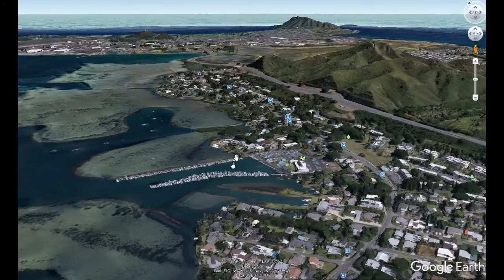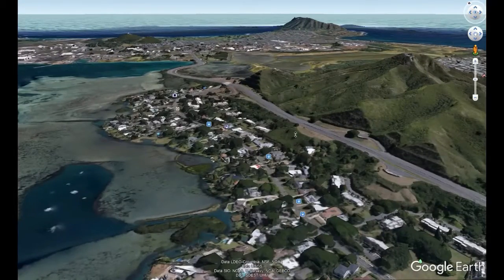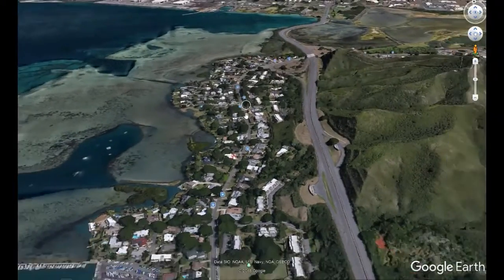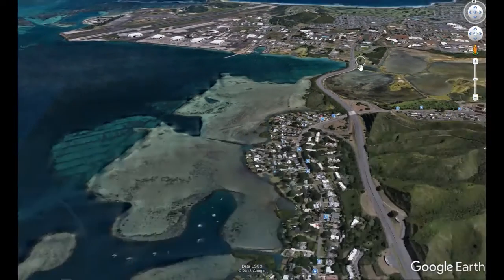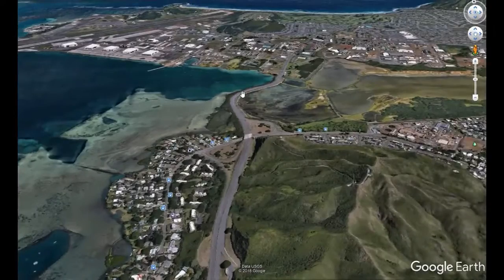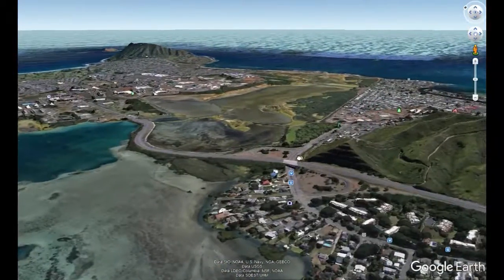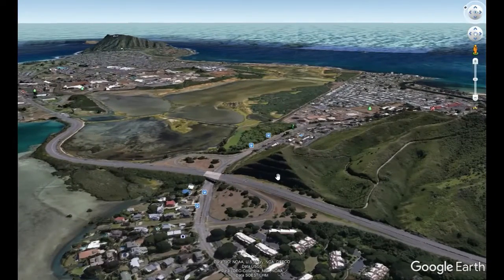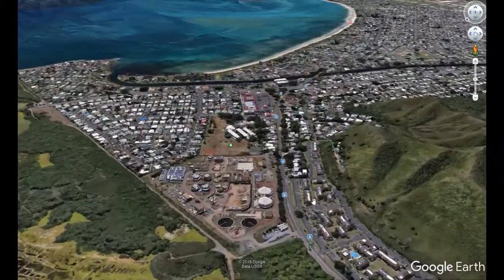Check this out. This is another marina over here. Yeah, Kaneohe Bay. And then over here is the Marine Corps base. So yeah, if you drive this way, be careful, don't mess around. And I don't know if you knew this, but they have pyramids on the island. Just kidding, that's man-made.